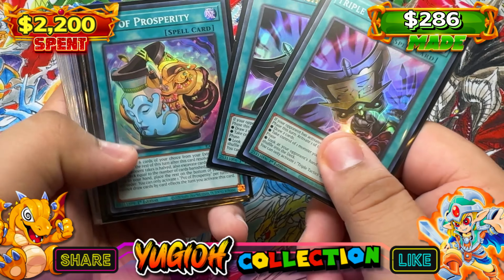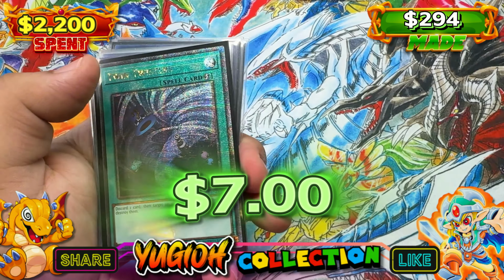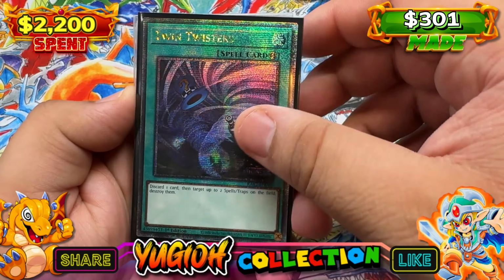Yeah, first edition Sagis. Those are pretty cool. We got triple Tactic Talents and a Pot of Prosperity right here. These are worth money, but they're just newer cards, you know, sprinkled in here. Nothing too spectacular with them.